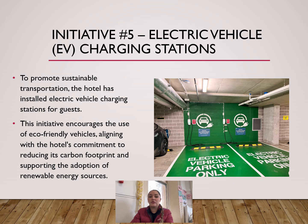Cars are one of the biggest sources of air pollution, and switching to electric vehicles is one important solution. But to make that possible, people need a place to charge their cars. That's why this initiative is so important.